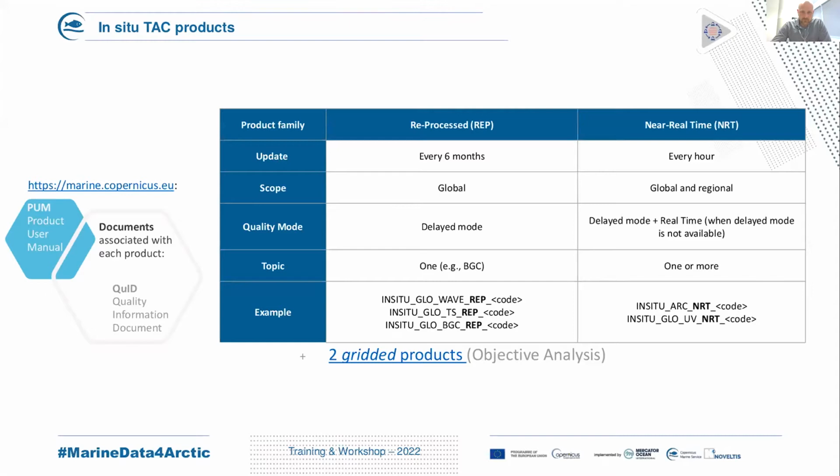Our data sets are typically divided into topics. And you can see some example file names that we have products for wave data, for temperature and salinity, and for instance, BGC, biogeochemical data. And in addition to this, we also provide two gridded products, which are then objective analysis on the data provided on a regular grid. That can be a good addition for some purposes to have it on a regular grid. So this will be similar to World Ocean Atlas, for instance.